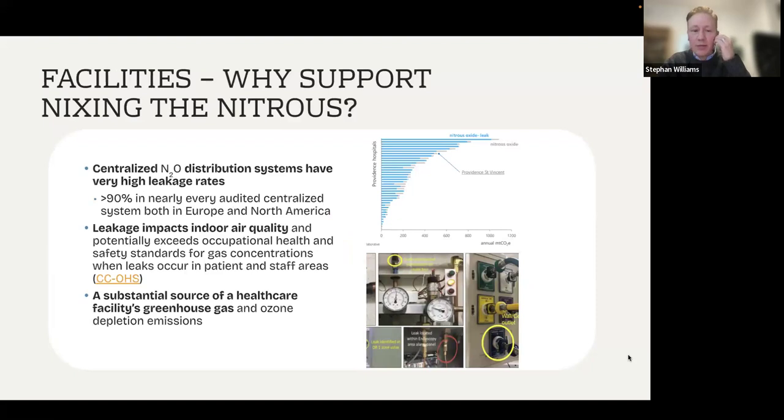And here's where I hand off again. Yep. So I'll take it on from here from a facilities perspective.